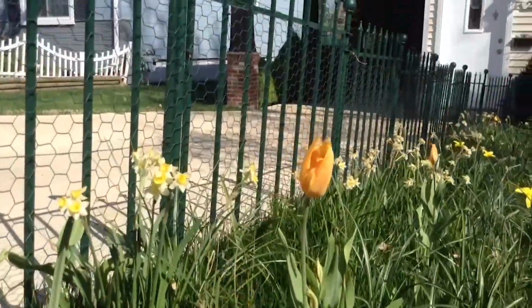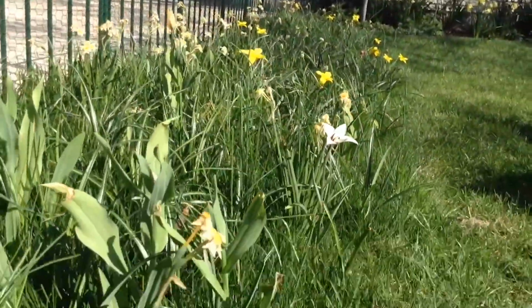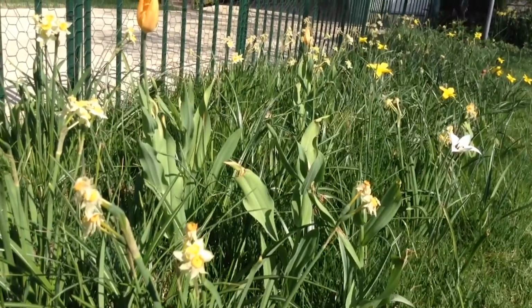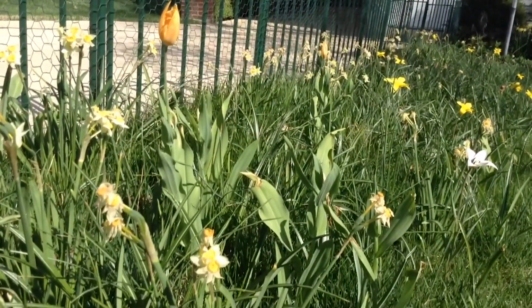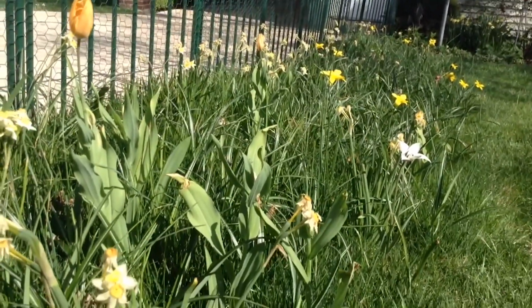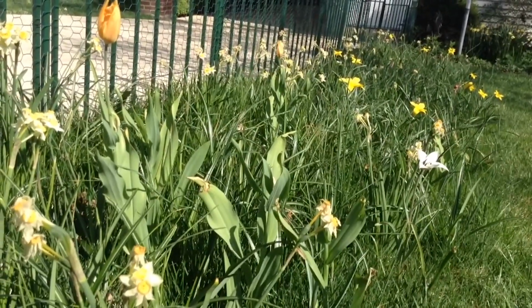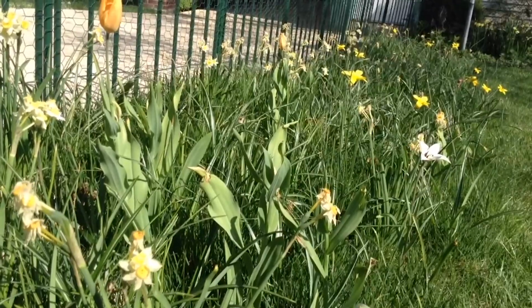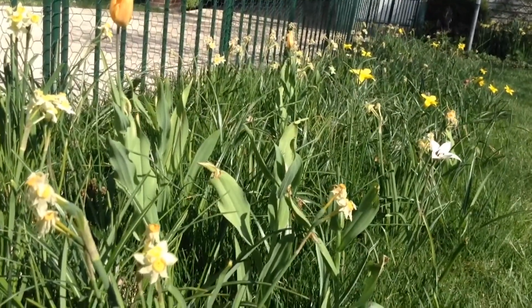And then I have some little species tulips that are kind of dotted throughout. So what I did last fall was I just threw hundreds of different bulbs on top of the lawn, and I just planted them right into the turf where they fell. And like I said previously, I don't mow this area until all the foliage from all the bulbs is turning yellow and browning, because I don't want to take away any energy from next year's bloom.